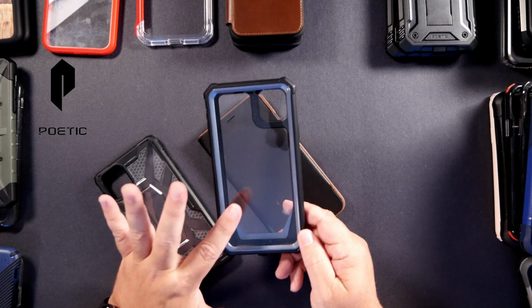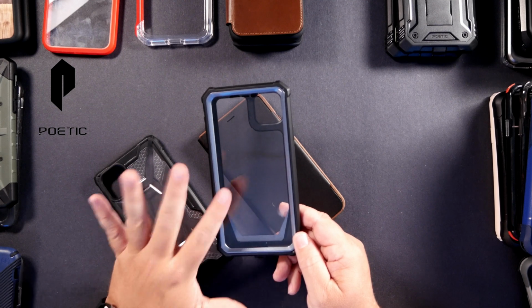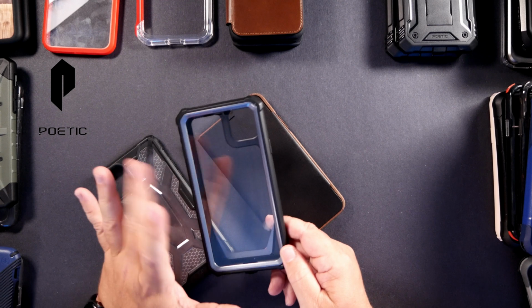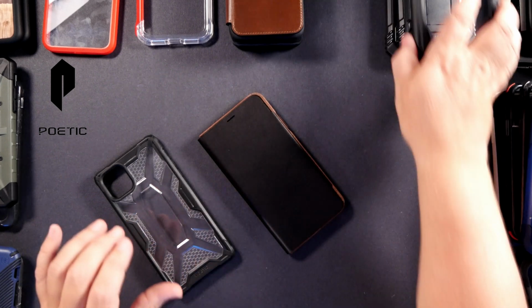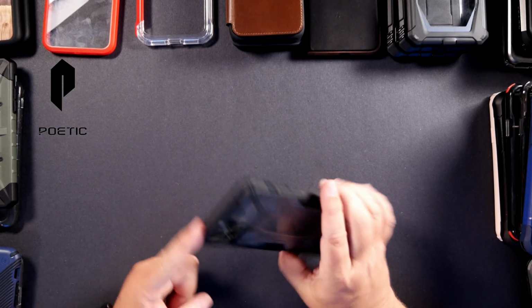And I really like the way that this worked. The only thing is, make sure the phone is completely clean before you drop it in there, because if you get something underneath of it, it's going to drive you batty until you take it out. Not the easiest thing to take apart either, but that's good because you don't want it to fall out. But what I want to talk about is this rugged case right here. This is a lot of drop protection on here.